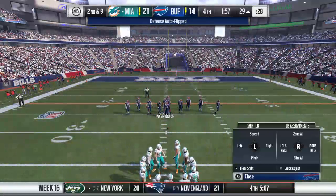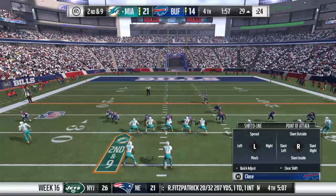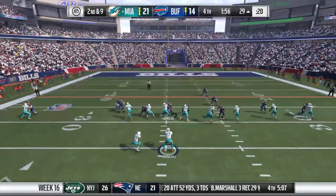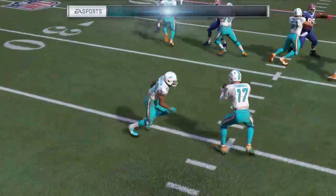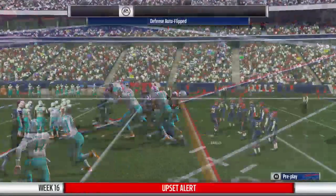So the Dolphins have it as we welcome you back in. They've got a 2nd down now as they search for a way to get this one to the finish line. They'll run it now out of the gun. Down to about the 22 here. And he's able to get most of what he needed on the carry there. 7 yards on the gain, and it's 3rd and 2 now.